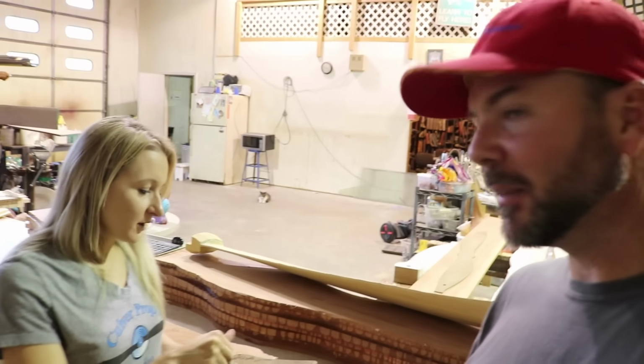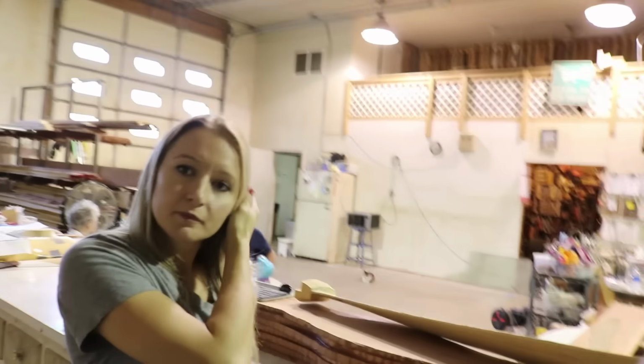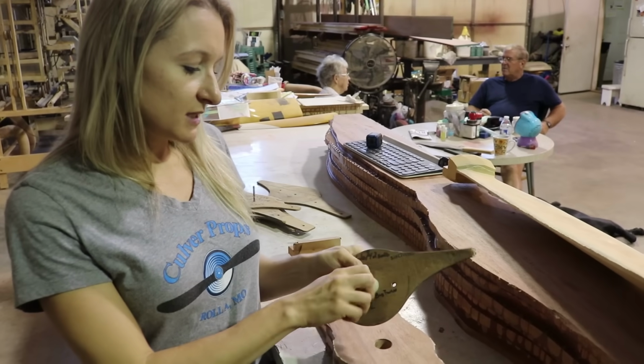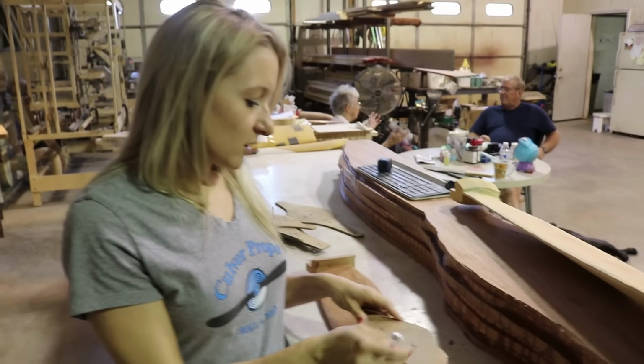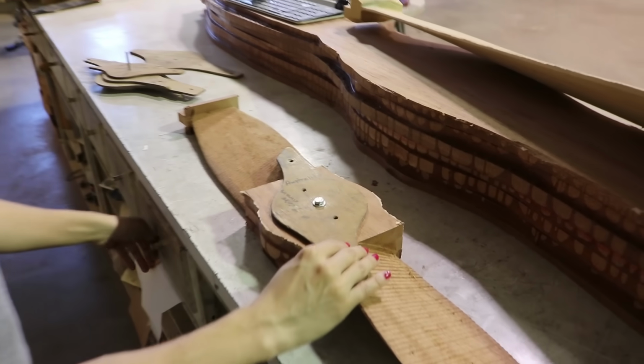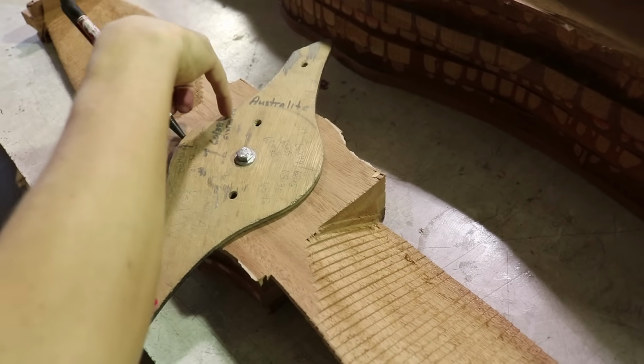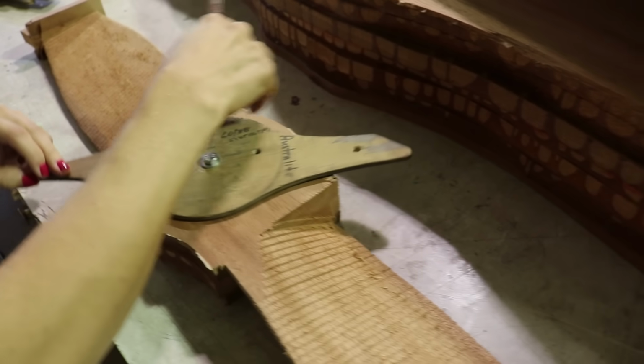So the next stage here, we're going to get set up. Alaina's going to explain the next step. Okay, so I'm going to drill my bolt pattern here, so I'm going to shape the hub. This is my template. So I just put it on like this. Make my circle.